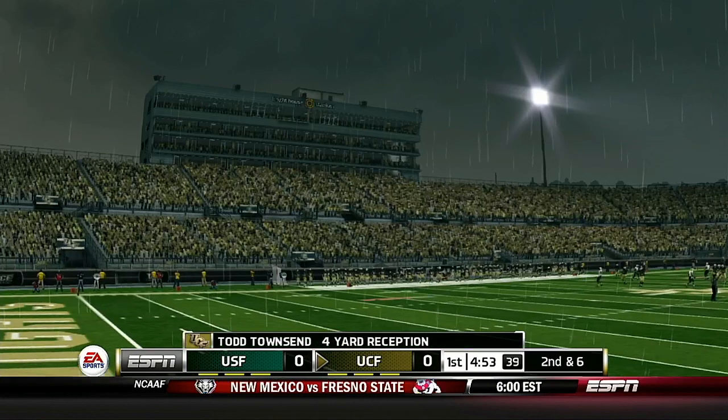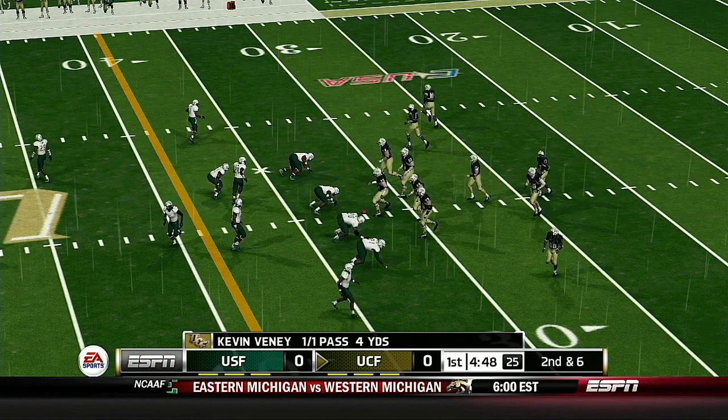Hit out of bounds at the 32-yard line. Did you see how he looked that ball into his hands? That's how you catch a football. It's second and six. Ball on their own 32.